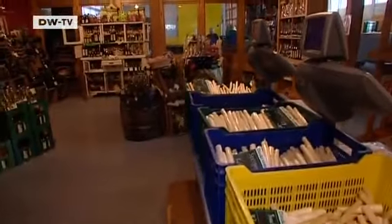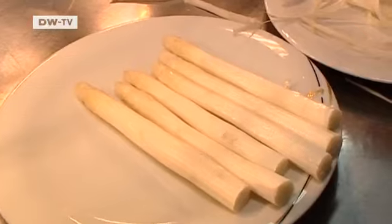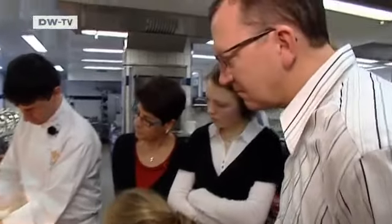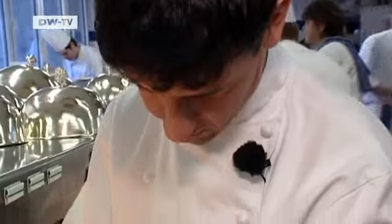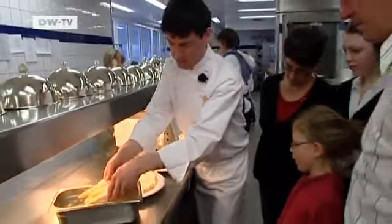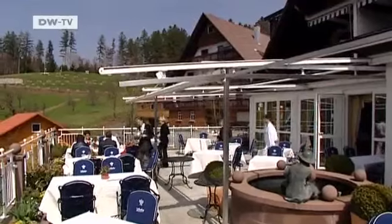The group returns to the Dollenberg Hotel and Hermann's kitchen. He shows the Galliot family how to prepare the asparagus. The asparagus is peeled from the tip downwards. Then it's sliced and put into water containing butter, salt, sugar, and lemon.